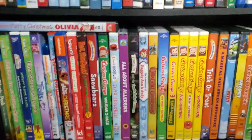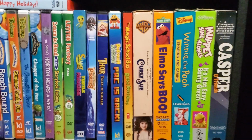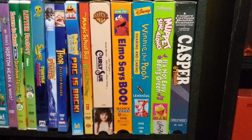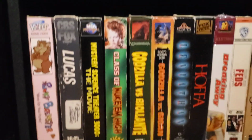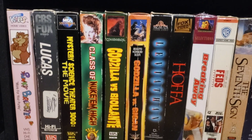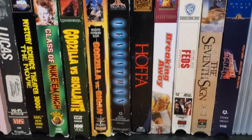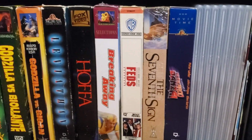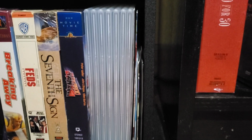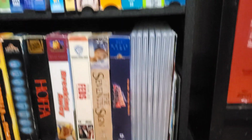Once you get down to the 3rd shelf, we have some VHS. We have Marie's Curly Sue, a Winnie the Pooh, and a Casper that are mine. Underneath that, we have a Punky Brewster, Lucas, Mystery Science Theater 3000, Class of Nuke 'Em High, Godzilla, another Godzilla, Leviathan, Hoffa, Breaking Away, Feds, Seven Signs, and I can't see what the last one is, but it's something.